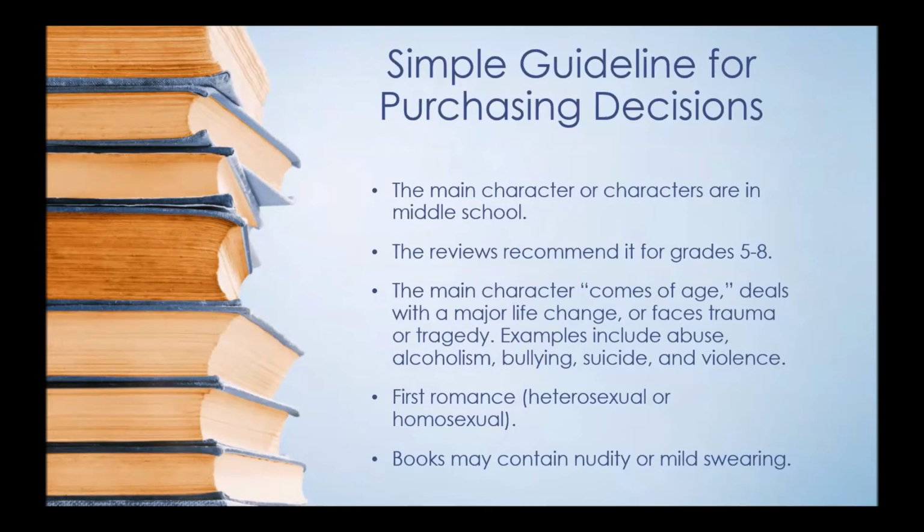If there's any violence, you probably want to make sure that it's not super graphic. And the books may contain nudity and mild swearing. And again, what mild swearing constitutes is going to be dependent on your demographic.